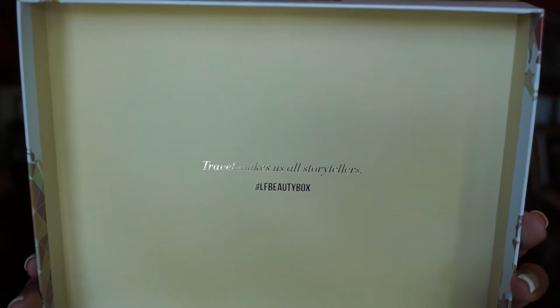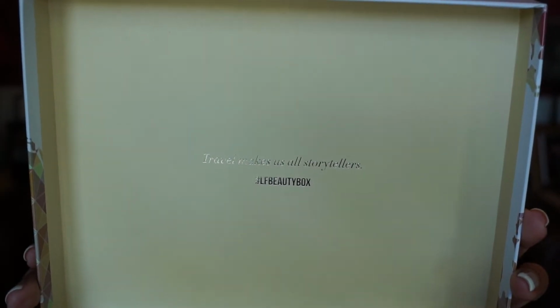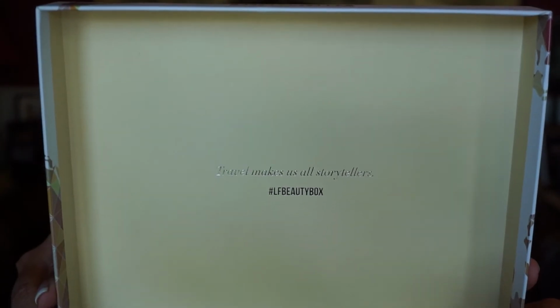This one is called Around the World, hence the world lid. Forgot to show you inside the lid. It says, travel makes us all storytellers. That is so true, especially with travel vlogging. And we love to travel.